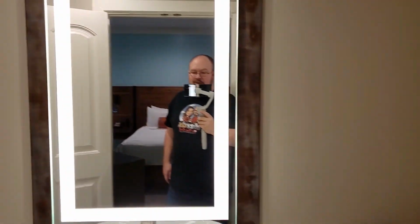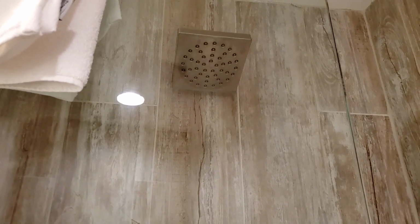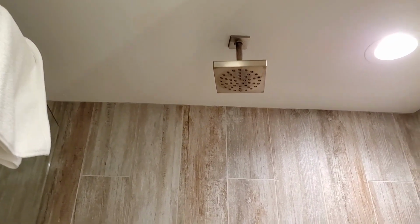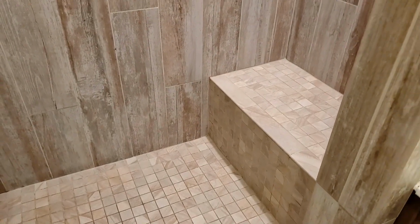And that's a nice lighted mirror too. It's really nice. And here's your shower. No tub in the main bedroom, but you do have, I'll walk in real quick, you do have one shower head right there. Pretty nice. You have a second rain shower head right there. And then you have a nice little bench back here. You got a place to sit, everything, and two shower heads.